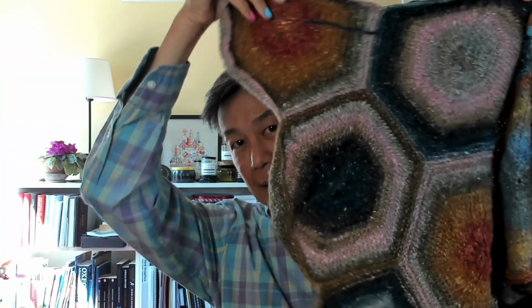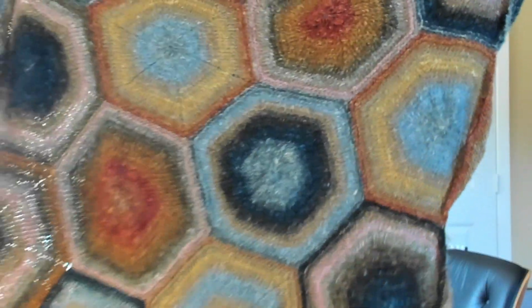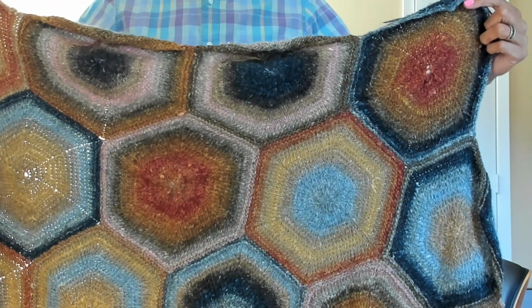So the concept is the same as the, I mean, and this is how far I am with it. I have 4 rows of hexagons done. 1, 2, 3, 4 rows.